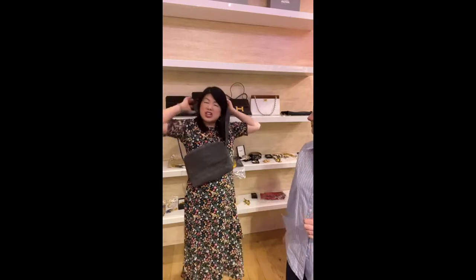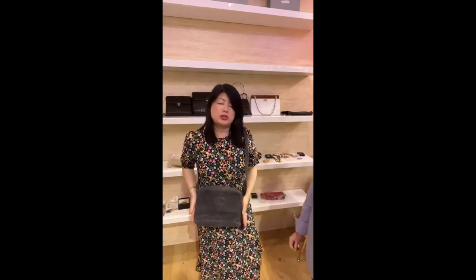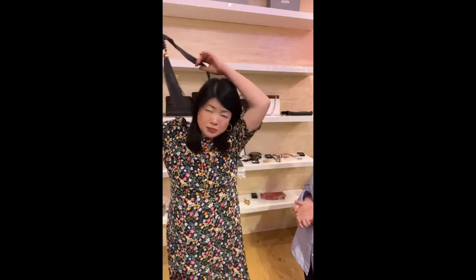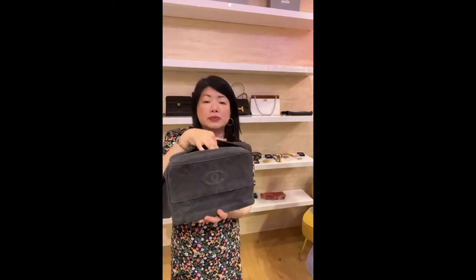In terms of sizing, you can't really put a laptop in it. It's probably too small, but definitely an iPad or a Kindle as well. A book, a makeup bag, all your daily essentials that you need to carry every day.